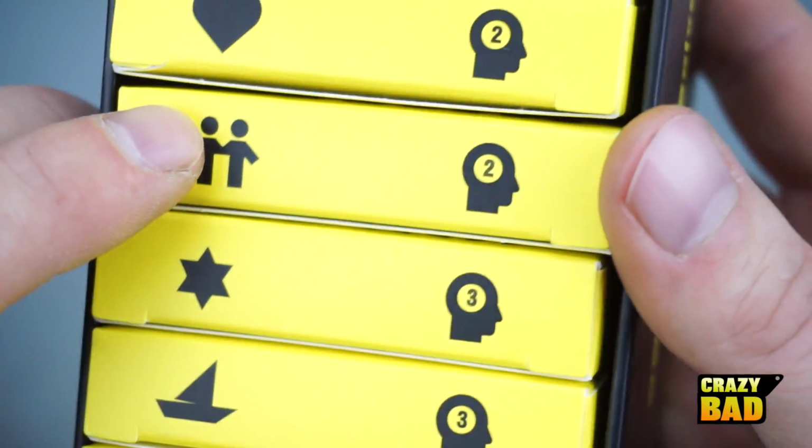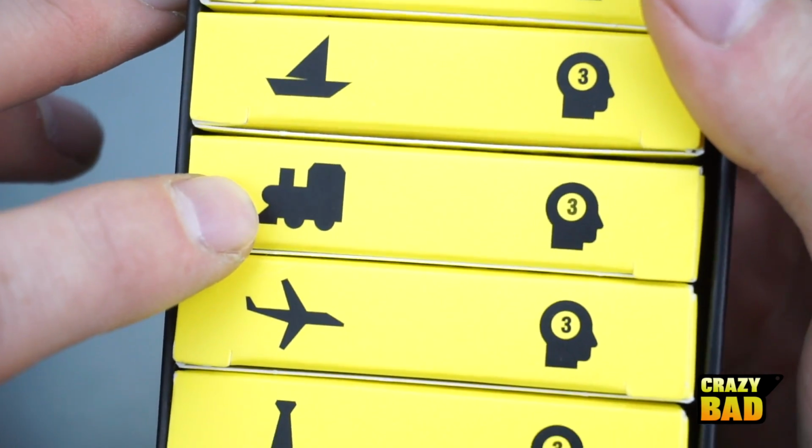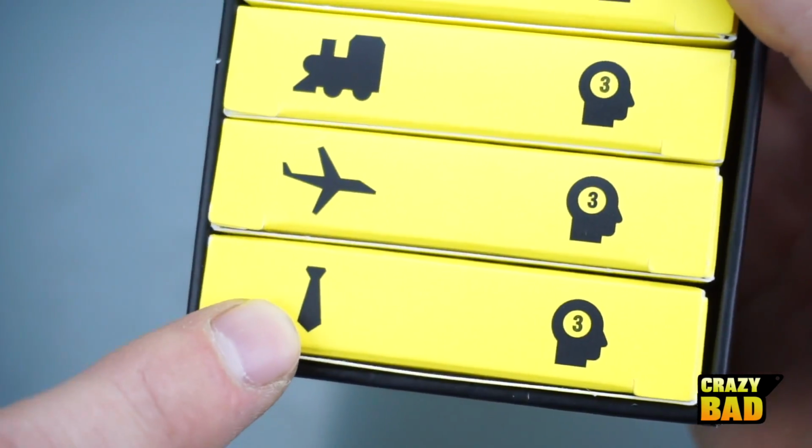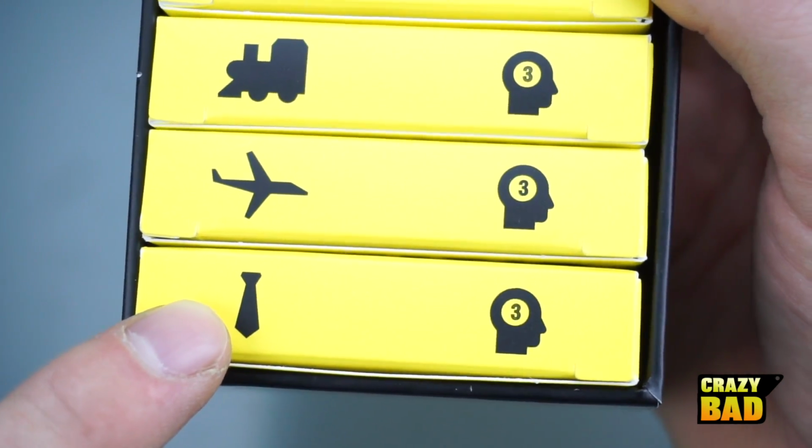That one looks interesting. And now we're getting into level 2. Star, sailboat, a train, a plane, and a tie. Apparently the tie is their hardest one, and the record for putting it together is 2.5 hours.